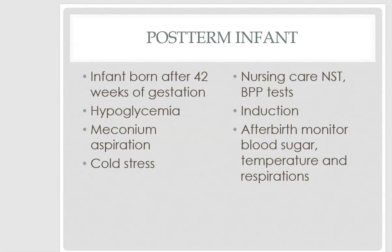When you look at the post-dates pregnancy, this is going to involve more frequent NST tests and biophysical profile tests. They're going to try to determine if mom is a candidate for an induction, and do we induce her. And then after birth, you're going to look at issues and interventions such as watching this baby's blood sugar, their respiratory status, their ability to maintain their temperature, and how they transition to the external uterine environment.